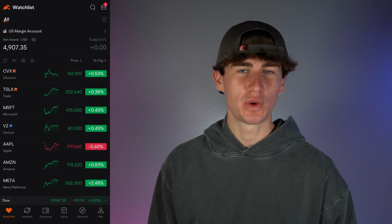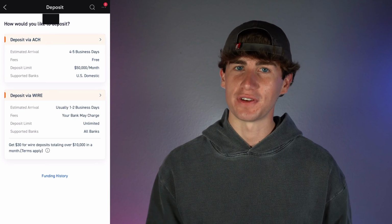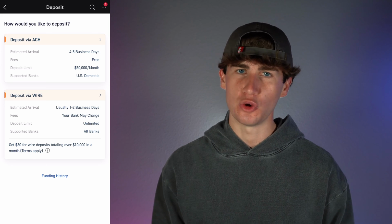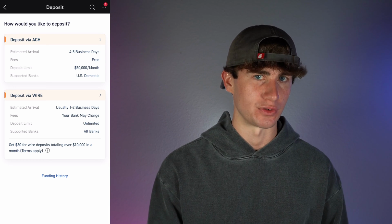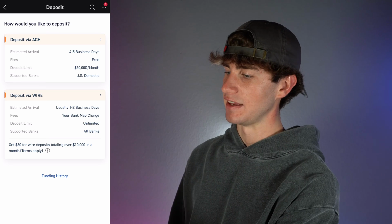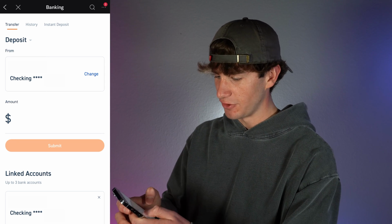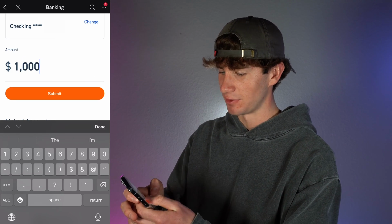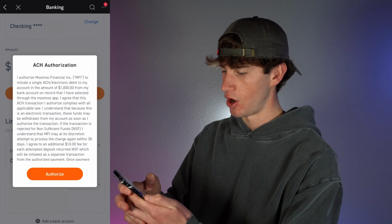After account approval, you can jump into the Moomoo app, click accounts on the bottom center of the screen, then hit transfers and deposit. You can deposit via ACH or wire, but if you're in the US, ACH is likely the best option for you as it's a standard fee-free bank transfer. If you're depositing a lot of money though, wire may be better for your situation. Hitting ACH, you can then link your bank account, which takes just a few seconds to do. Once linked, enter your deposit amount, hit submit, enter your trading password, then review and authorize the transfer, and then your deposit has successfully initiated.